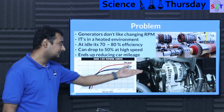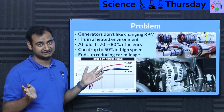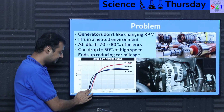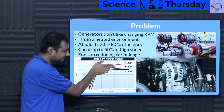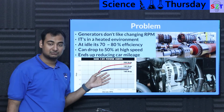So it's like this puppy is saying, dude, I can give you as much power as you want, but do not expect efficiency from me. You will always find these sorts of power curves where at 1000 RPM it barely produces. At 2000, it's very good. The moment you go to 4000 or 5000 RPM, it barely does anything. Point of diminishing returns. So that's the problem with these things.